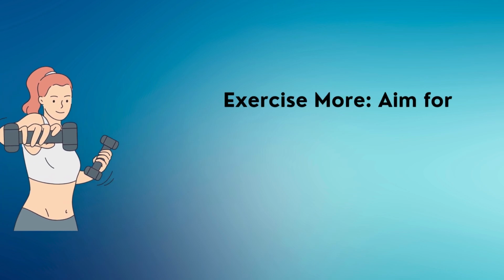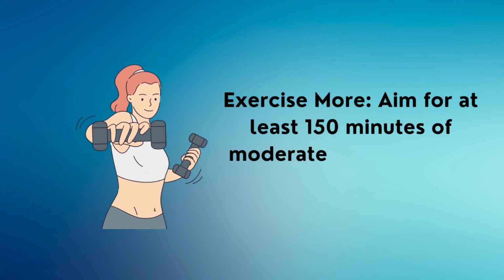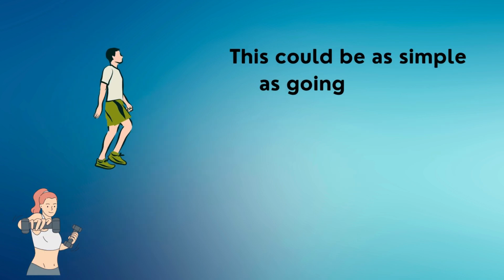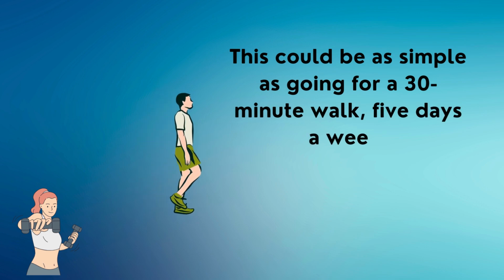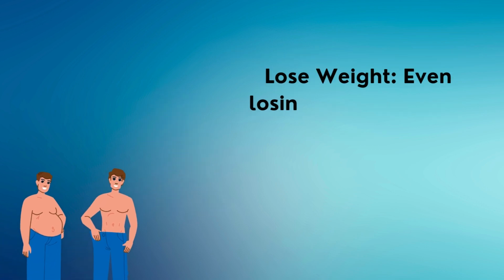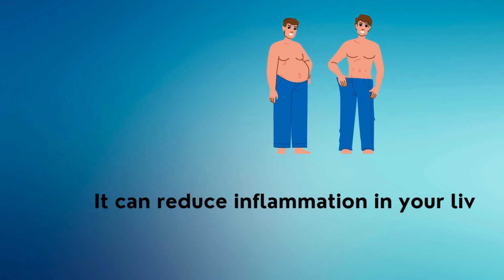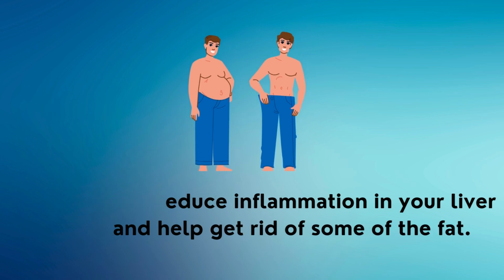Exercise more. Aim for at least 150 minutes of moderate exercise each week. This could be as simple as going for a 30-minute walk, 5 days a week. Lose weight. Even losing just 5% of your body weight can make a big difference. It can reduce inflammation in your liver and help get rid of some of the fat.